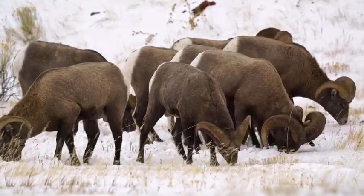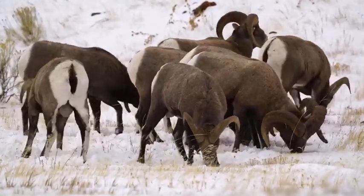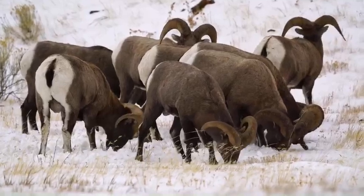The males are literal battering rams as they work out the pecking order. The most powerful and dominant males do most of the breeding while the young males try to sneak around behind the backs of the exhausted big males.